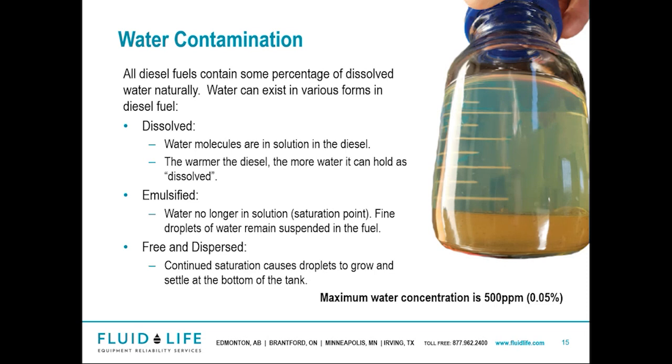We'd love for diesel fuel to be completely dry, quote unquote, but similar to oils, the reality of real world working environments is chances are there's going to be some concentration of water in your diesel fuel. But it all depends how much is actually in there. You can have 3 different phases of water contamination in your diesel fuel.